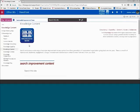So for the Knowledge Hub, what we've done is worked with our teams and subject experts to select the best or most relevant of our content, and we've supplemented that with our current deliverables, such that at the moment we're managing a content set of approximately 1,300 content items, which is, we hope, both the best of what we have, and it's a more cohesive set of improvement knowledge content, and it's easier to search for users.